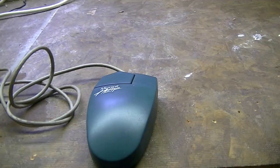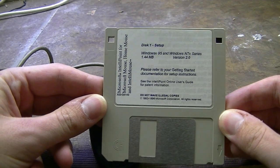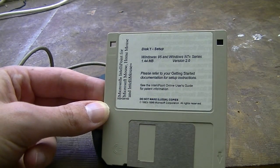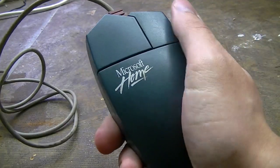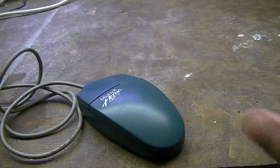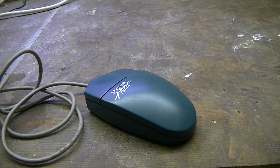But I did go out onto the eBays and buy a floppy disk titled Microsoft IntelliPoint for Microsoft Mouse, Home Mouse, and IntelliMouse. This is a version of it from late 1996 for Windows 95 and Windows NT. And again, it's really not made specifically for this mouse. This mouse doesn't take advantage of any special software. This just adds stuff like pointer effects, cursors, that kind of stuff. You know, boring stuff. Well, maybe not really boring. I find that stuff kind of cool.